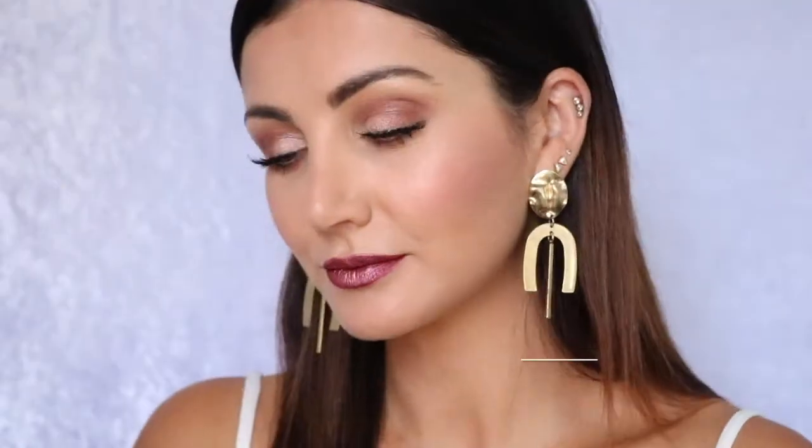I love wearing this look with a beautiful pair of dangly earrings and my hair slicked back and tucked behind my ears.